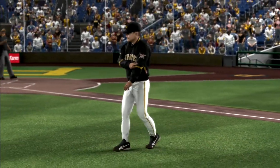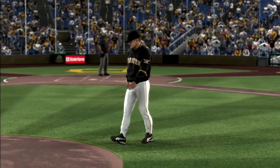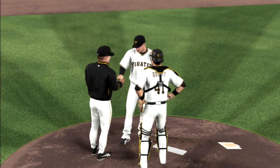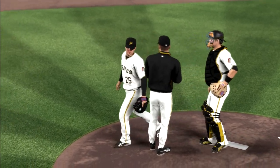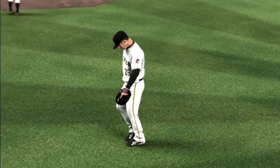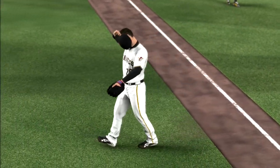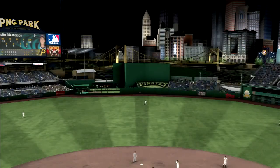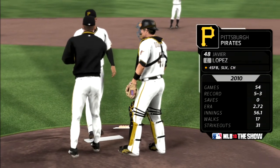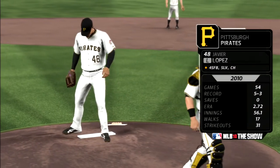Here comes John Russell now up out of the Pirate dugout. And it looks like that's going to be all for his starter, Jason Marquis. So he'll depart with the lead and a chance to be the winner, but he is responsible for the tying run at first. Javier Lopez will come on now and make his 55th appearance of the year.